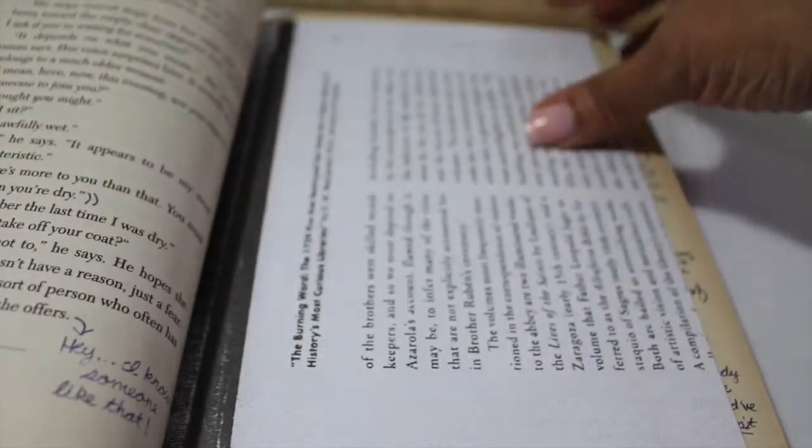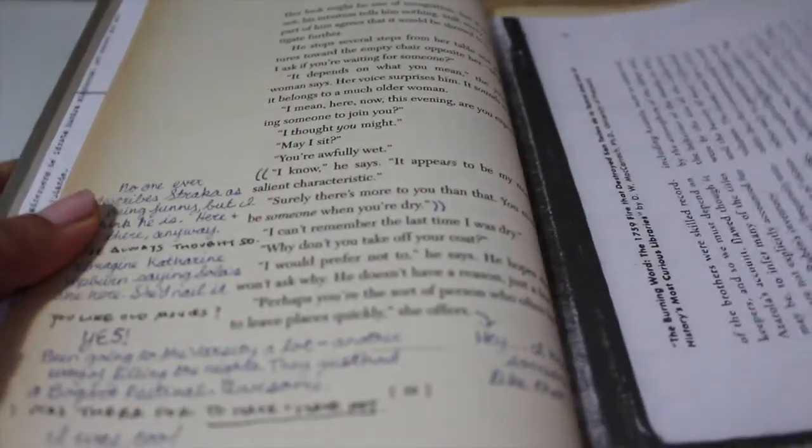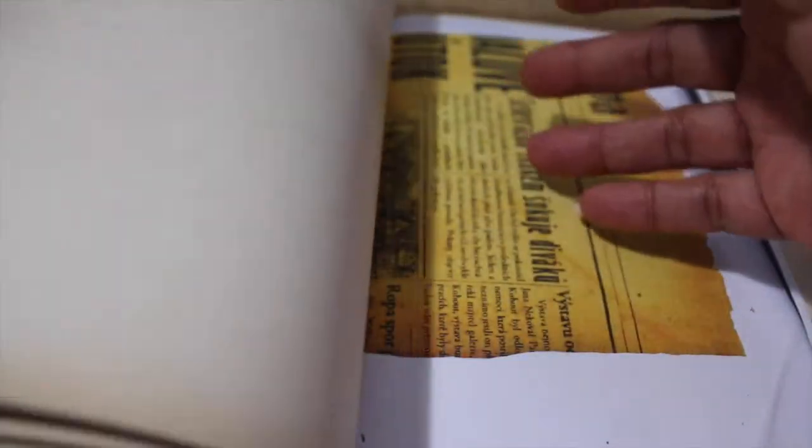And then other pages coming at you. So I guess when you're reading this book, you need to be very careful that you don't lose any of the items. So I do like having the extra book. So if I misplace something or loan this book out, I know where everything goes.